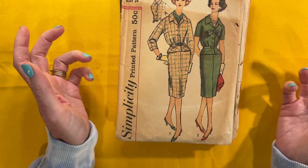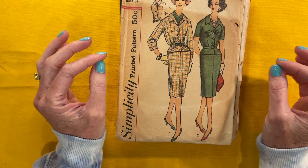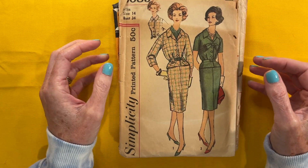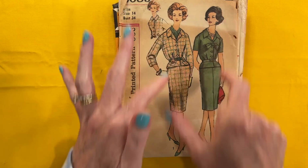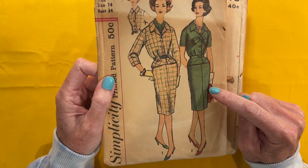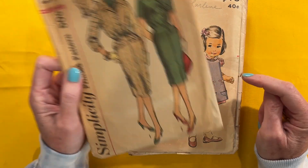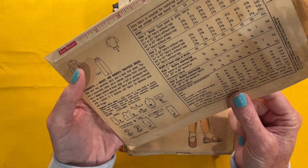I could have taken more and just cut out the ladies and used those, but she wanted 50 cents a piece for them, and I just couldn't justify how much that would be just for a cutout of 2 ladies. I was like, I can't do that. So I got, I think, 5 or 6 here. So we have this one, Simplicity. Let's see if there's a year.